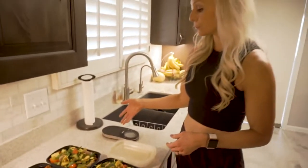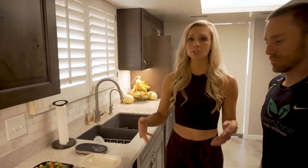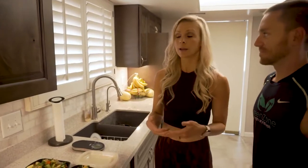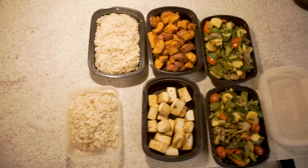So you can also use measuring spoons. They work too. Measuring cups, just anything that you can use to measure. You can use ounces and grams on here.